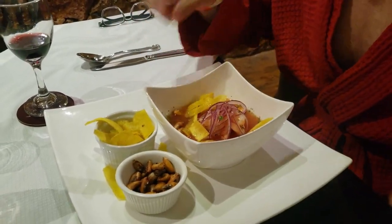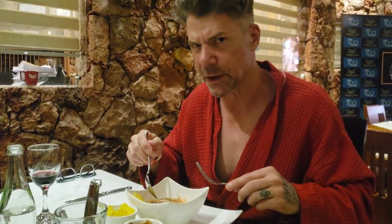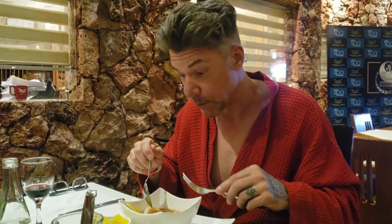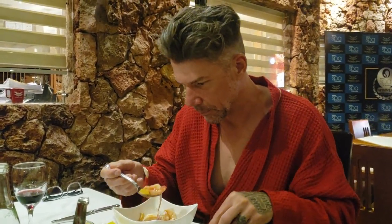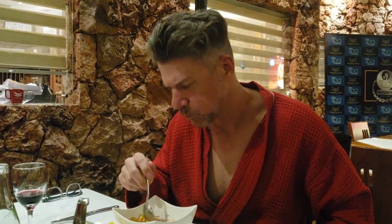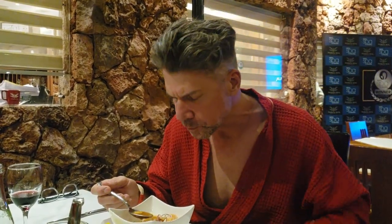It's got red onion. You can see the red onion. I am so flippin' excited about this. I'm a huge seafood fan anyway. And ceviche, like I said, has really become one of my favorite dishes quickly. All right, so let's get in here. Oh my gosh, it's perfect. The shrimp are nice and soft, really tender.